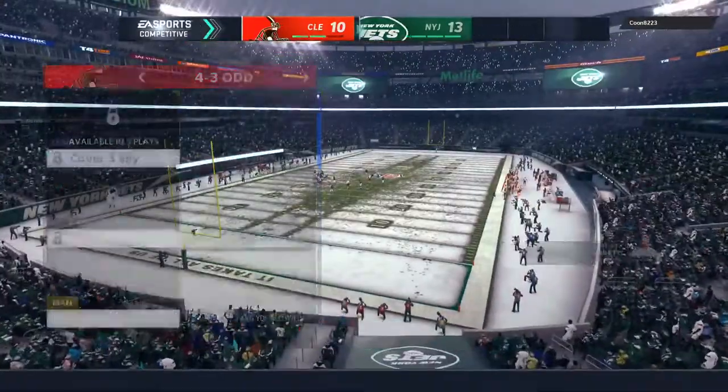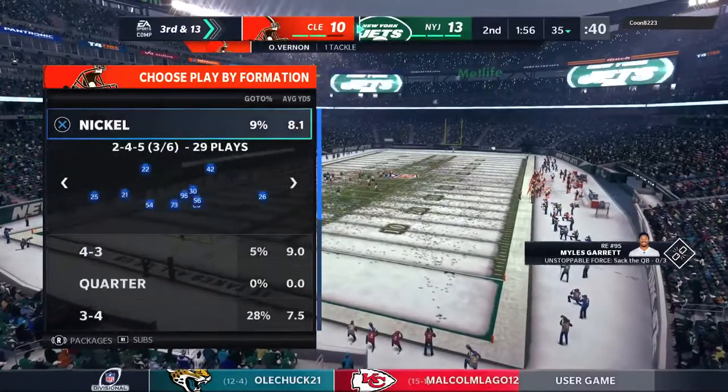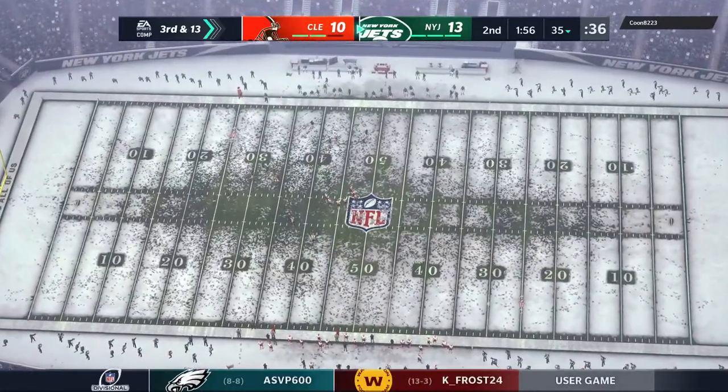And he'll get this only up to about the 35. Now the Browns will use the first of their three timeouts. It's just their first, so they'll have two remaining here before we get to halftime.